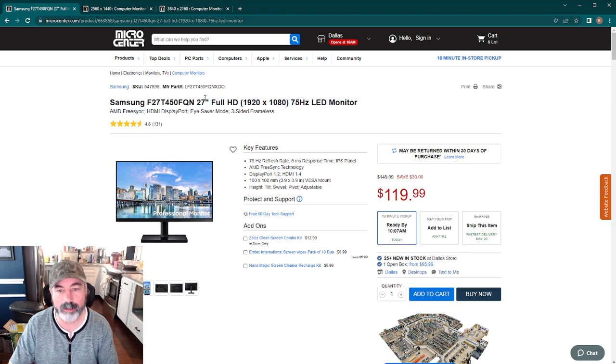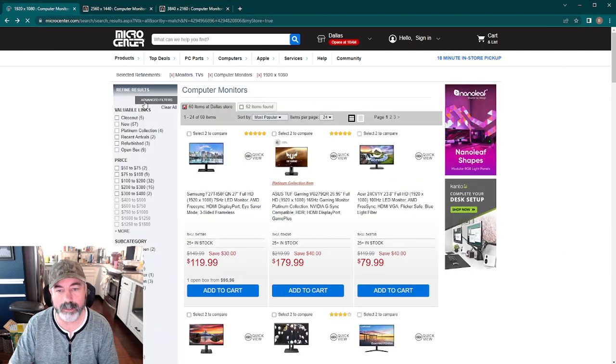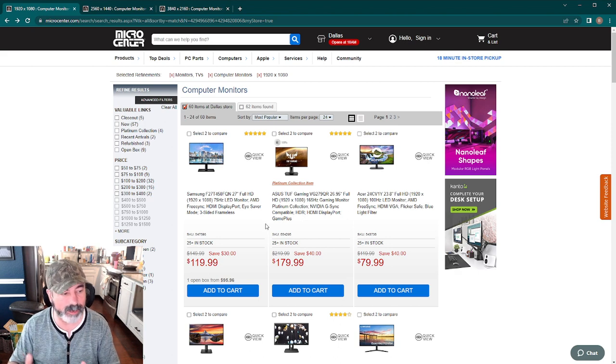It gets very pixelated. 27 inches is where I think 1440p starts to be the best compromise resolution. But that's neither here nor there. I don't want to get into that today. Just know 1080p below 100 hertz, because basically you want your hertz and frame rate to match, ideally.